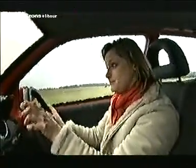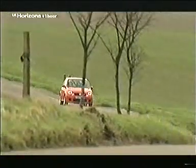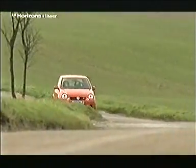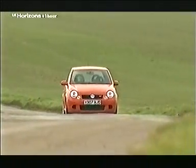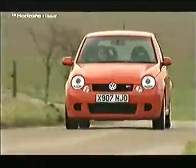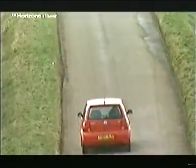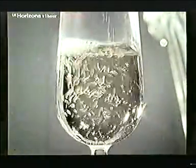jaw-breaking bell. The Lupo GTi does have a few more tricks up its sleeve than the ability to cover miles in milliseconds. Its size is a bonus for sneaking into petite places, and that makes it a highly desirable city car. Because it's just as competent on the country roads. This car is no sherry drinker.